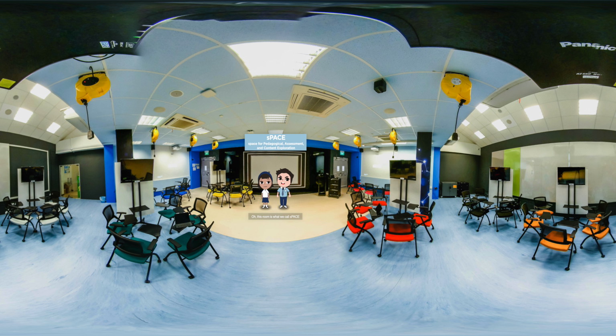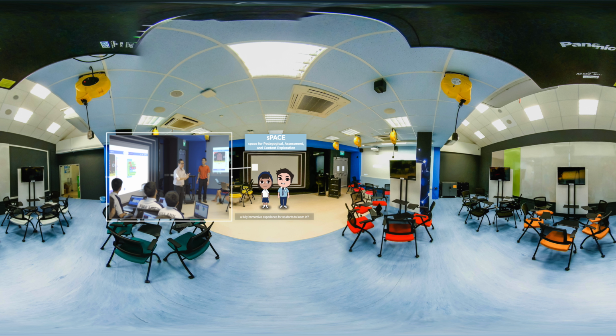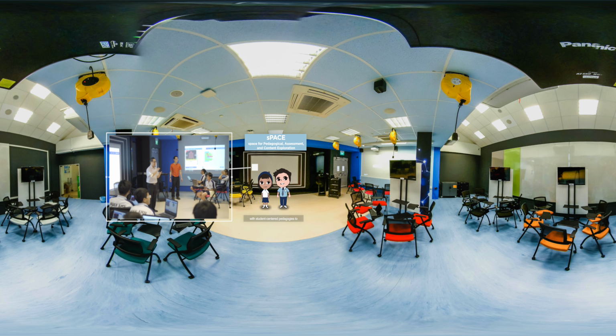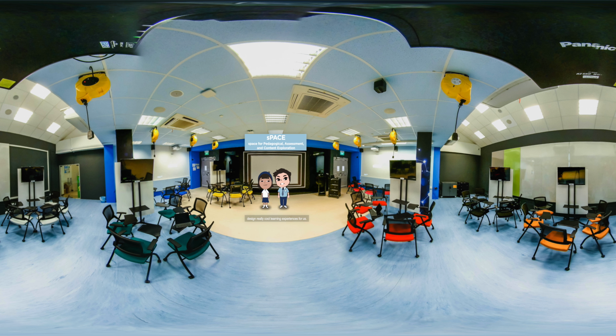Oh, this room is what we call space. From the layout of the room, you can see that the tech-enabled and flexible environment allows for a fully immersive experience for students to learn in. This is where our teachers innovate with student-centered pedagogies to design really cool learning experiences for us.